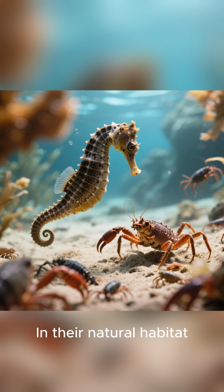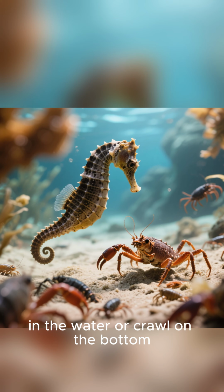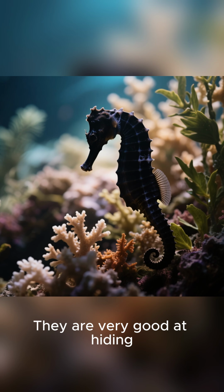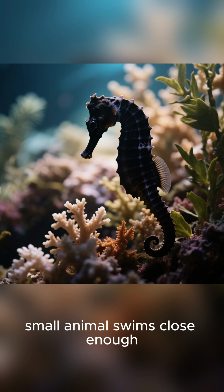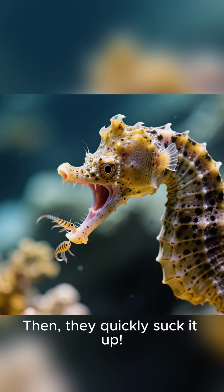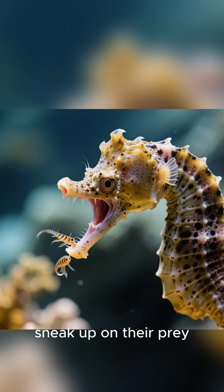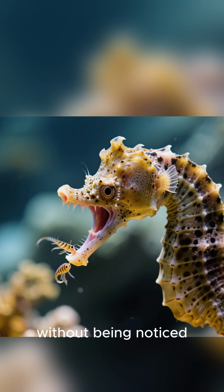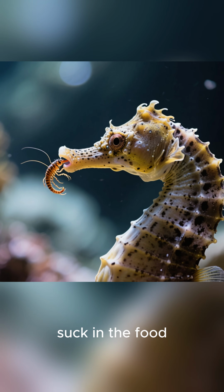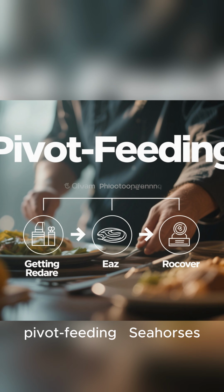In their natural habitat, seahorses mostly eat small crustaceans that float in the water or crawl on the bottom. They are very good at hiding, so they wait quietly until a small animal swims close enough. Then they quickly suck it up. Their special head shape helps them sneak up on their prey without being noticed. When they are close, they quickly snap their head up and suck in the food. This quick movement is called pivot feeding.